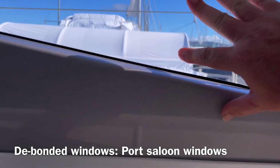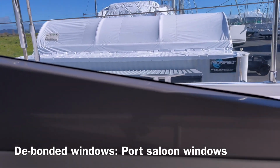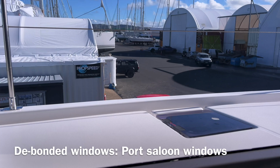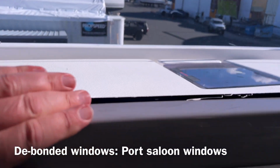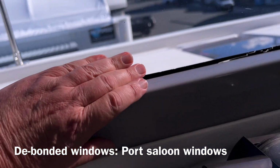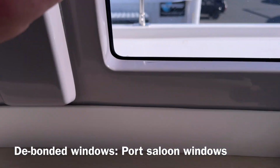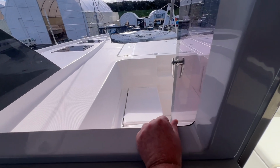So if you can see, it's moving here. So this is the port aft saloon window. The worst one is the port forward saloon window, and you can see that has definitely come away. That's me pushing on it. And the forward window on the port side, it's coming out too.